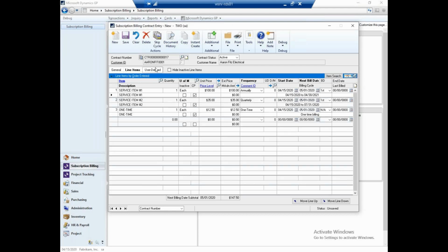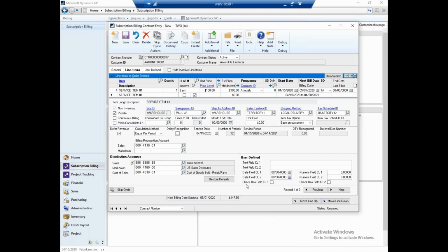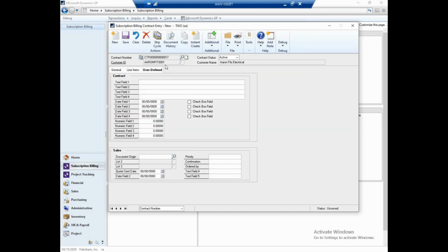And then on the user-defined tab, I'm just going to expand this for a second. We do give you a lot of user-defined fields. So we give you line fields. There's a setup window where you can define the titles for these user-defined fields. These are for storing information. These fields are available in our smart list, so you can query your contracts based on those. And on the user-defined tab, these would be header user-defined fields. Again, available in our smart list, and then you have the SOP user-defined fields.